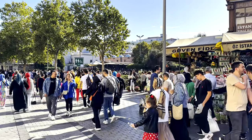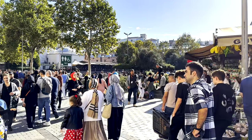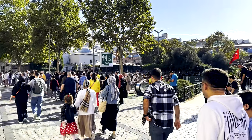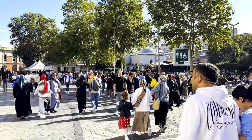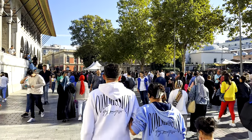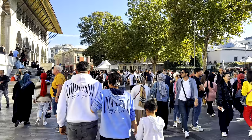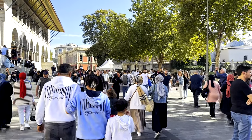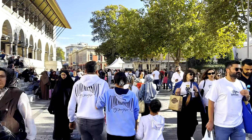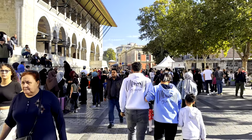The Eminonu Flower Market is a vibrant and colorful market located in the Eminonu District of Istanbul. It is one of the largest flower markets in the city and is a popular destination for both locals and tourists alike. The market is home to a wide variety of flowers, including roses, tulips, lilies, sunflowers, and many more. Visitors can find flowers in all shapes, sizes, and colors, and at a variety of price points.